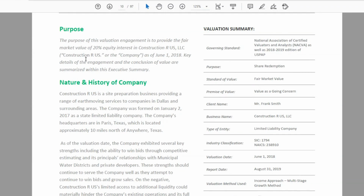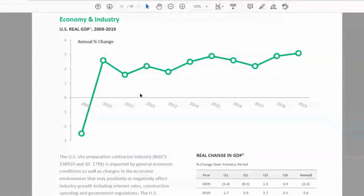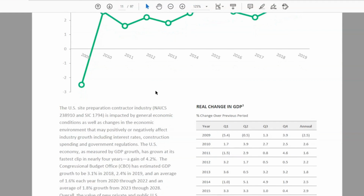And then we jump right into what was the purpose of the valuation, what is this at a summary level, what's the nature and history of the business. And we talk about the economy and the industry. It's important to understand the economy and the industry because oftentimes that's where we as appraisers look to see not only the history of the company and how they performed, but we're also looking at how the company performs in regards to its industry and the economy.